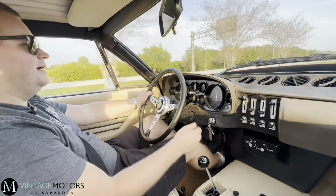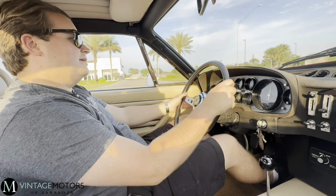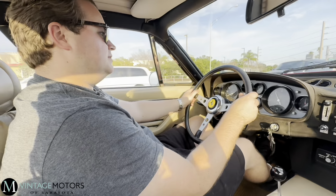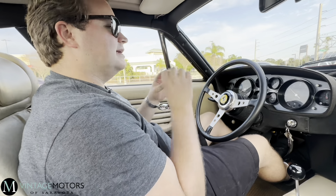I gotta put two feet on the pedals, driving like a dumbass. Man, we're getting stuck at this light. I gotta keep the revs up. Having a big problem. It's almost like the fuel pump, when it hits a bump, it shorts out or something, and it's not sending fuel through there.